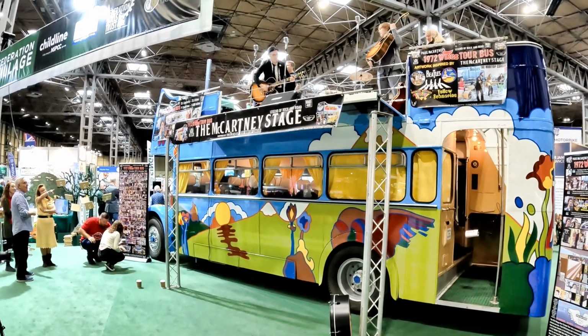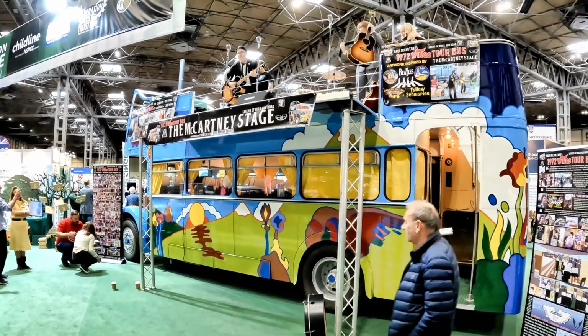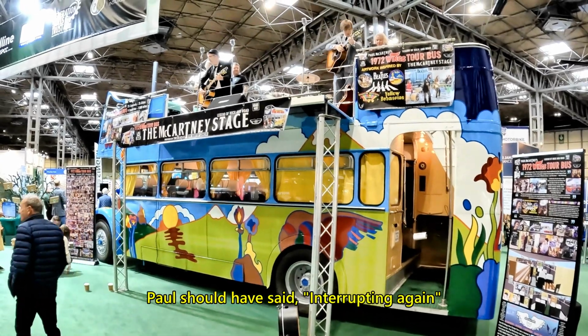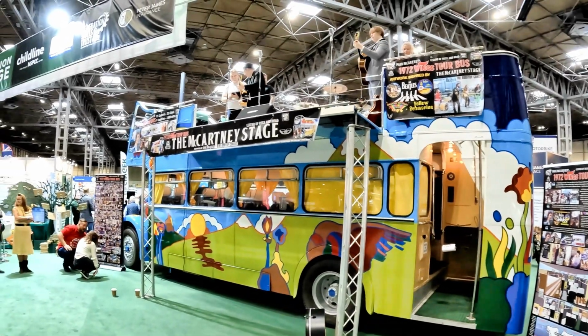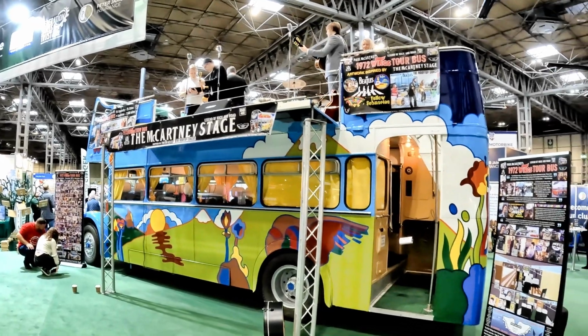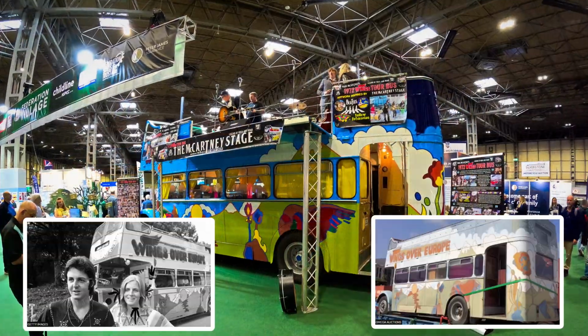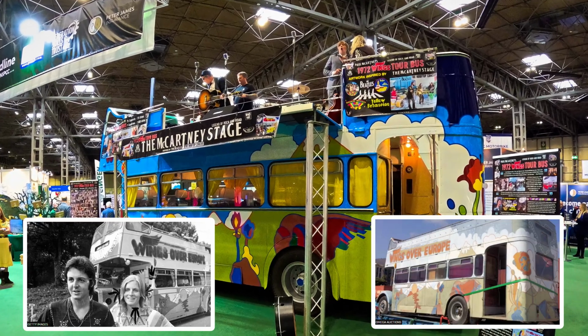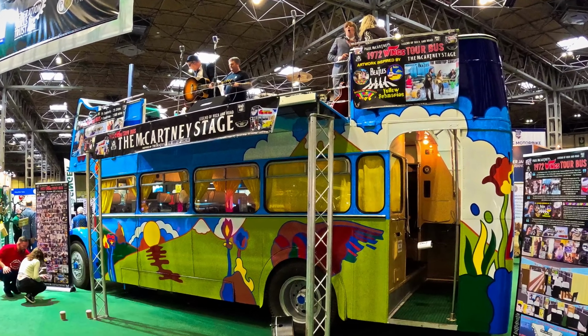This is Paul interrupting Gar, who claims to know nothing about Wings, although I think he's secretly a Mull of Kintyre fan. Anyway, this is the restored double-decker bus which Paul McCartney used to transport his band Wings across Europe on a low-profile tour in 1972.